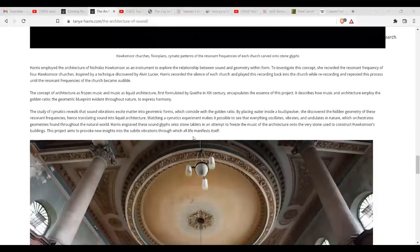And we all know, we've discussed the link between sound and shape, form, geometry, cymatics, this whole thing, very, very often. And it says down here that Harris employed the architecture of Nicholas Hawksmoor as an instrument to explore the relationship between sound and geometry within form. To investigate this concept, she recorded the resonant frequency of 4 Hawksmoor churches, inspired by a technique discovered by Alvin Lucia. Harris recorded the silence of each church and played this recording back into the church while recording, and repeated this process until the resonant frequency of the church became audible.